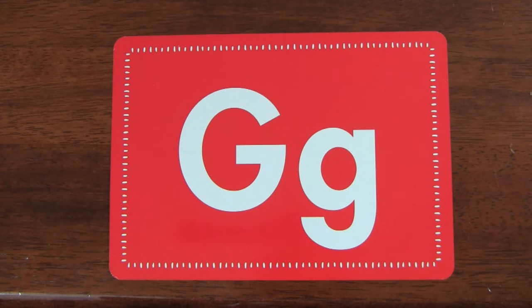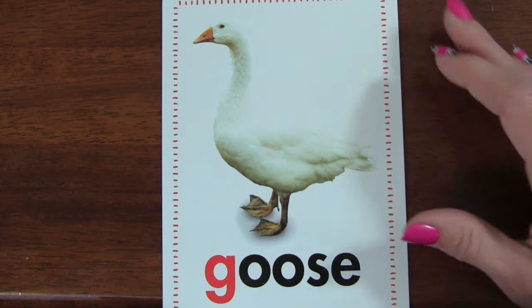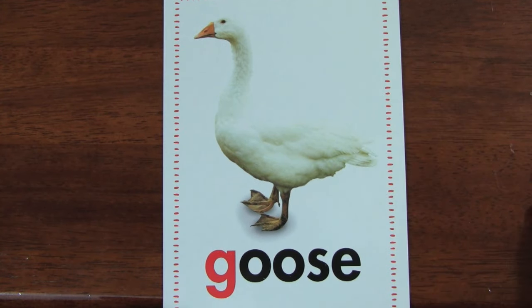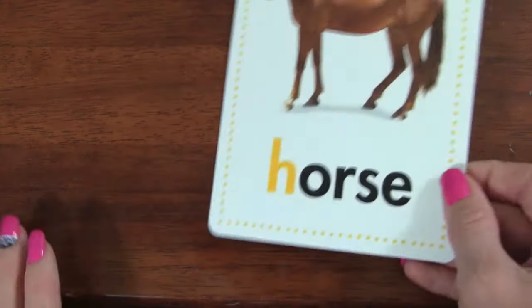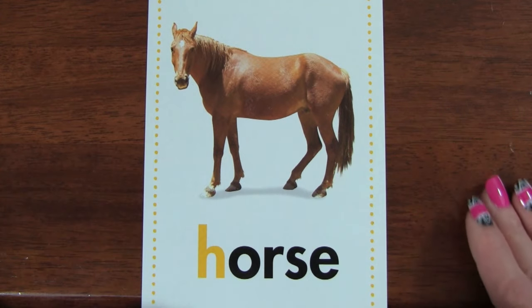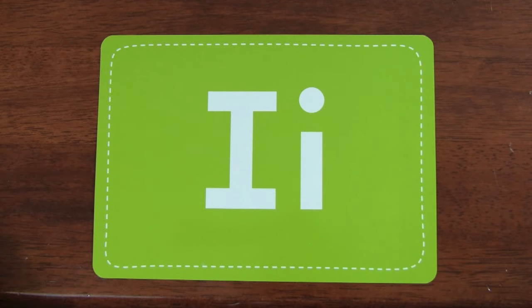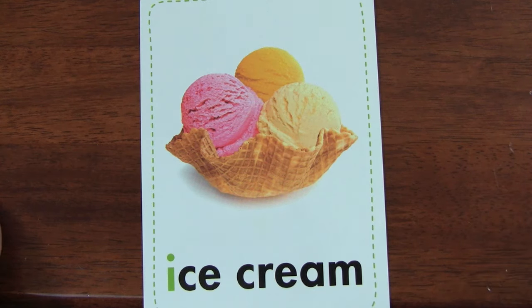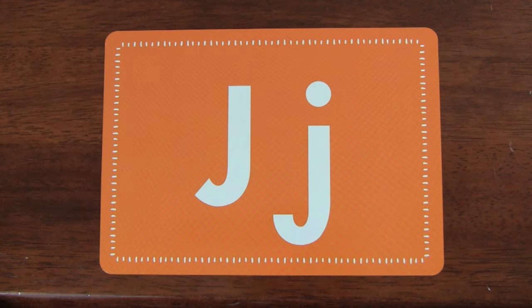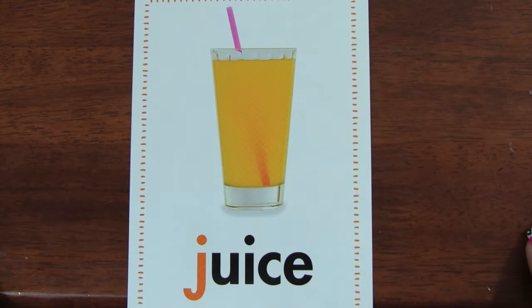G. G is for goose. H. H is for horse. I. I is for ice cream. J. J is for juice.